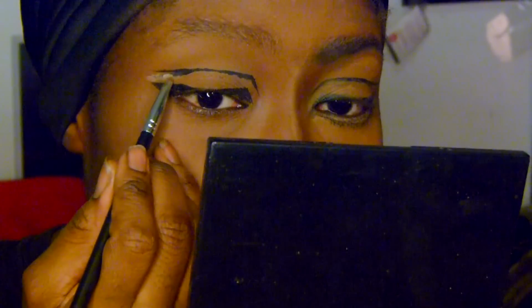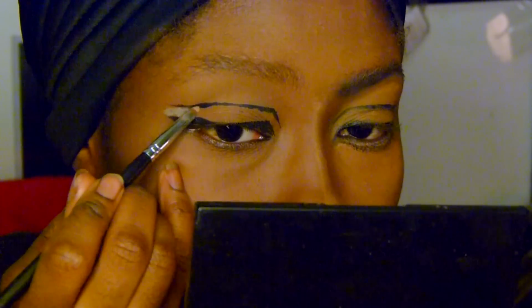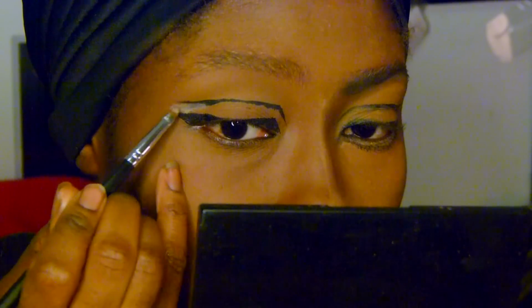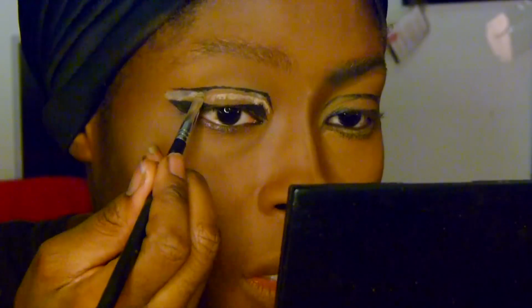And the good thing is, there's shadow there on her eye, so it doesn't matter if you see the black shine through. Make sure you keep looking at your reference picture.